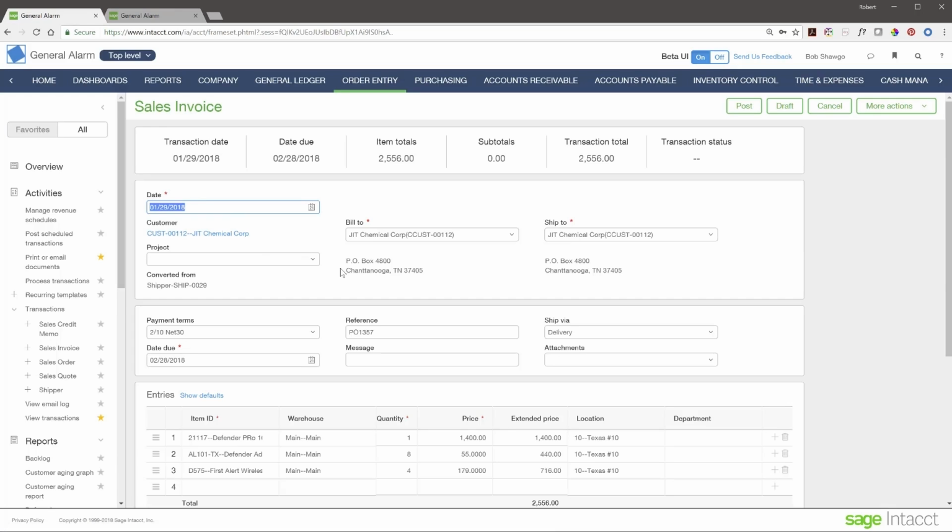I now have a sales invoice. And the difference between the first 3 transactions that we looked at and this sales invoice is the sales invoice is now going to hit the GL. When I post this, it's going to make all the debits and credits I need in the GL to actually be accounting for this transaction.